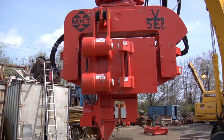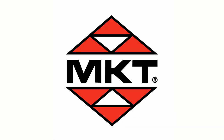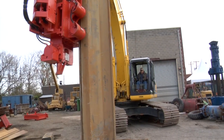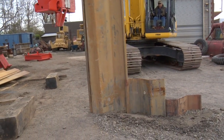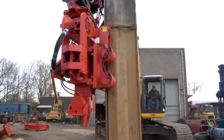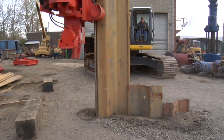We have expanded from the sale and repair of crane attachments to become a major supplier of foundation equipment. Recently, RPI Construction Equipment partnered with MKT and became a regional distributor because we recognized MKT's dedication to their products and ingenuity in the pile driving industry. Their newest product, which is revolutionizing the way pile driving jobs are bid and completed, is the MKT V2 ESC and V5 ESC side grip vibratory hammers.